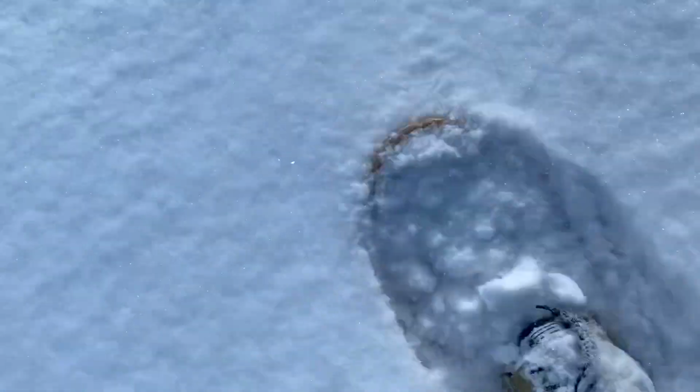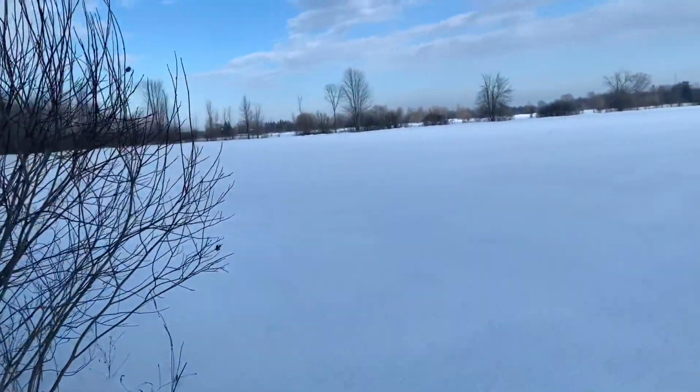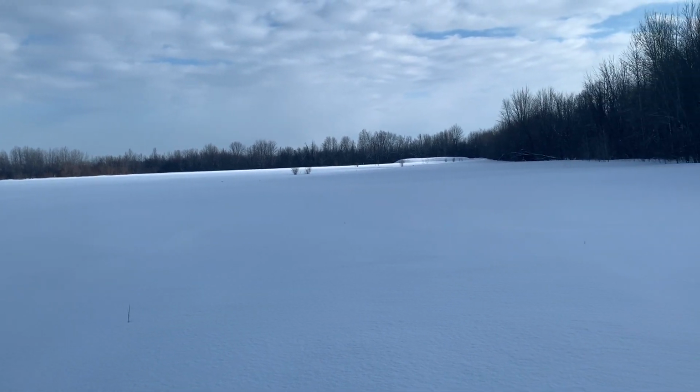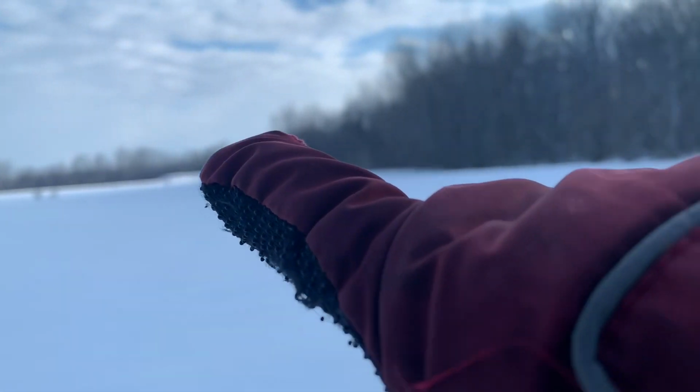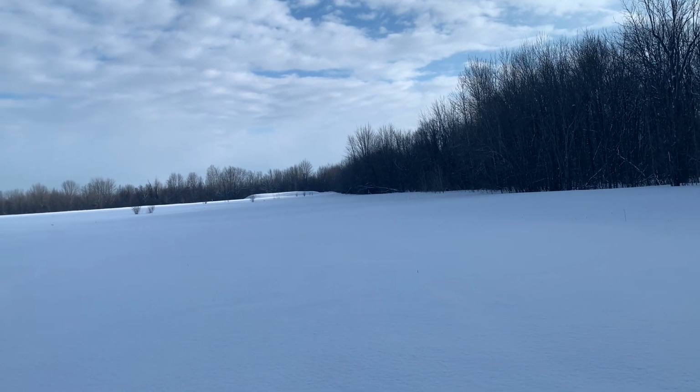This is what I love, making fresh tracks, snowshoe tracks in the snow. I'm the only one that travels out in this little stretch of woods, and it's nice when it's fresh snow. It just fell this morning, and I'm making nice tracks with my snowshoes. So if you can see just right there in the corner, that's where I'd like to hike to and see about making a shelter there.